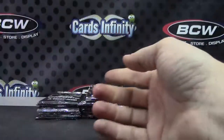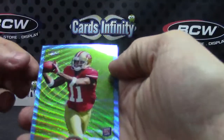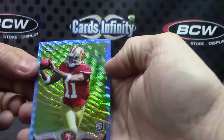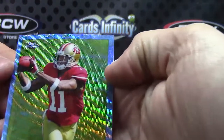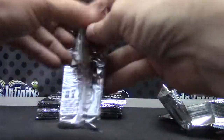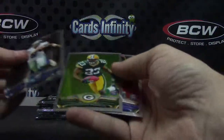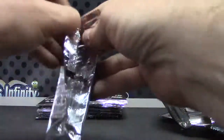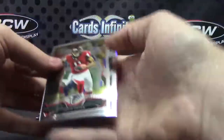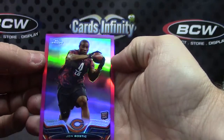Justin Hunter and Tyler Wilson. Blue Wave, Quentin Patton. First card, color card. Ryan Nassib and Jonathan Franklin. John Bostic is the pink. BCA.